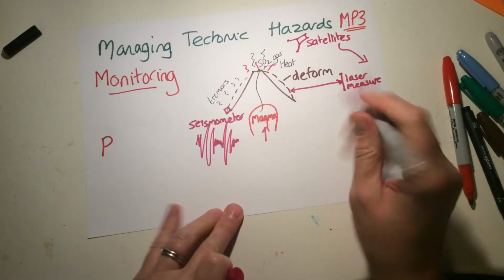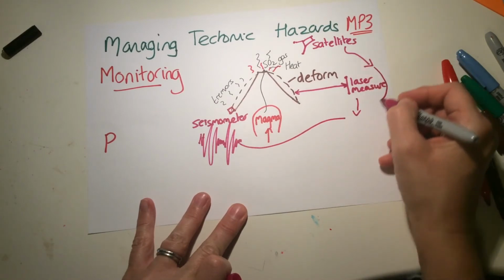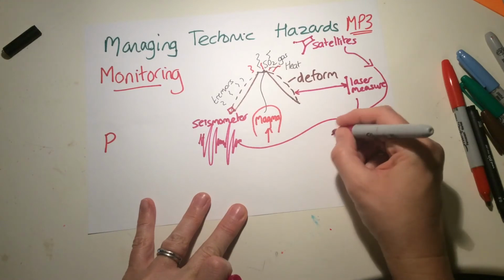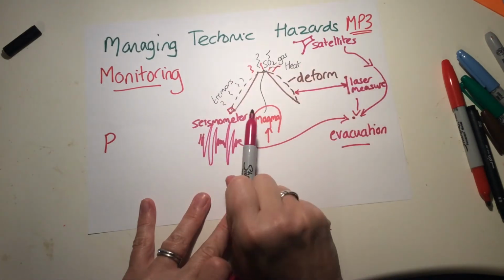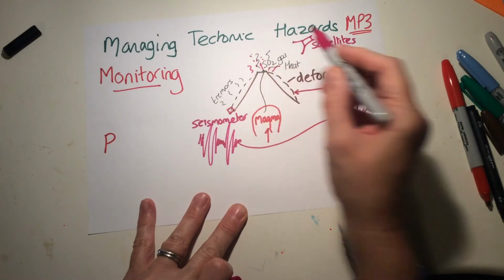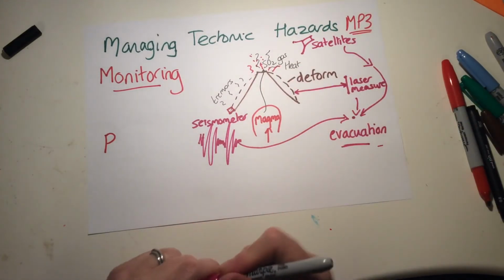And why is it important? Well, if all of this stuff is giving you those messages, then you can start to make some decisions about evacuation. You're managing the risk. This looks bad. From experience, we think it's going to erupt. We're starting to see some small ash clouds coming off of there. Right, let's get everybody out. Reduce the risk to life.